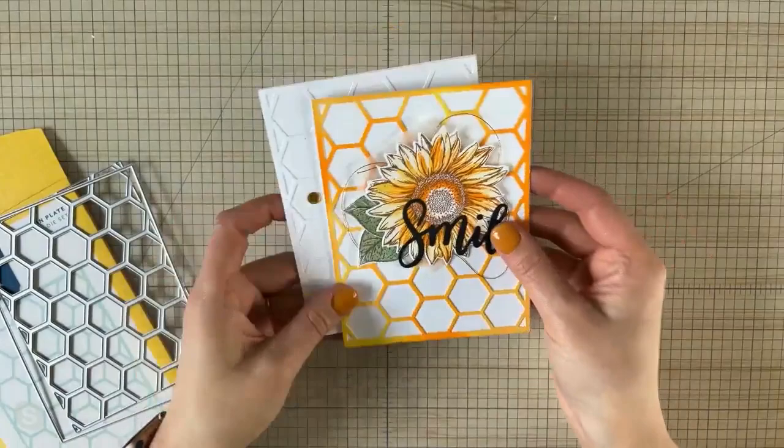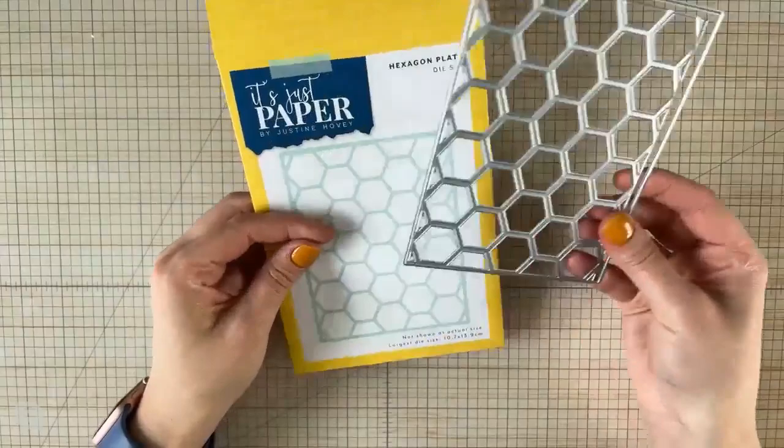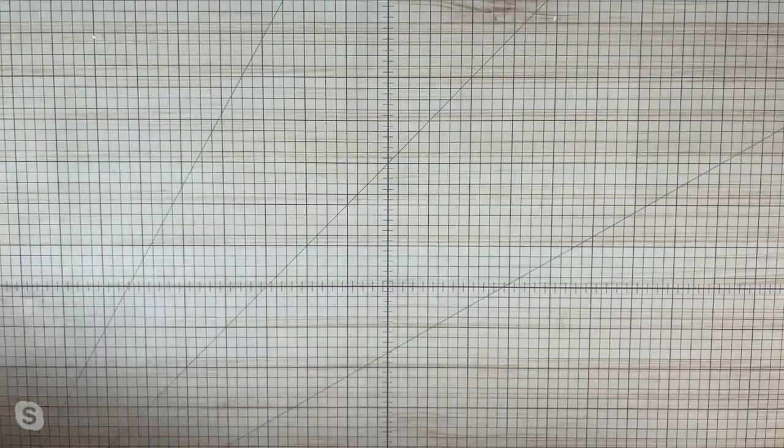I'm a clean and simple girl. Beautiful. And what size is that, Justine? Sorry. This one here will make an A2 size card. So it's 4.25 by 5.5 inches or it's 10.7 by 13.9 centimeters. Beautiful. Lovely. Thank you. All right, we're continuing on here with some, what am I going to show next?